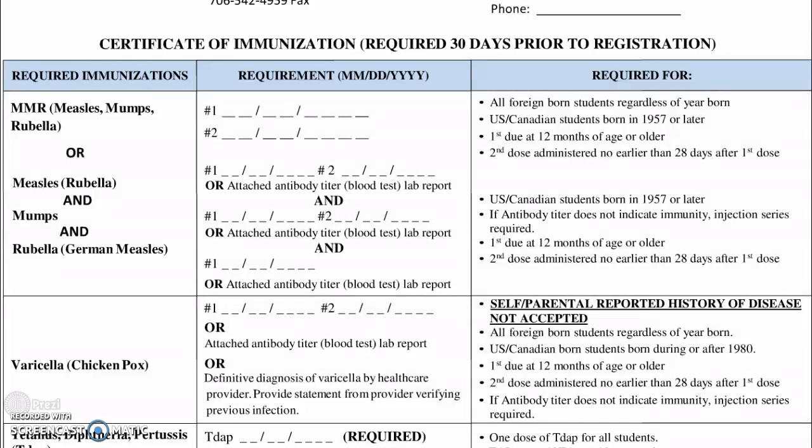Now some important guidelines. Shots taken before 12 months or 1 year of age are not considered valid. A student who took the shot before that age needs an additional shot. The second dose should not be taken less than 28 days after the first one, otherwise an additional dose is needed.